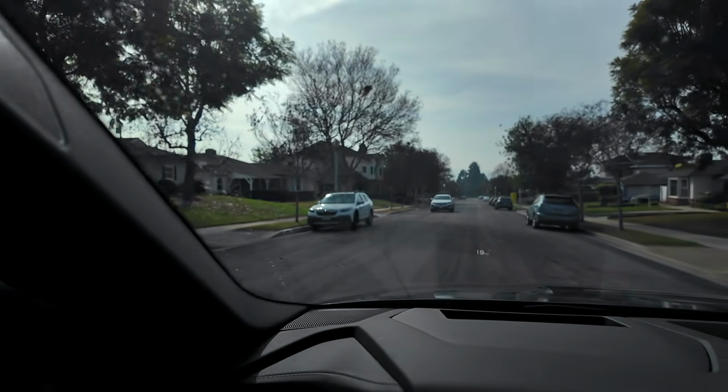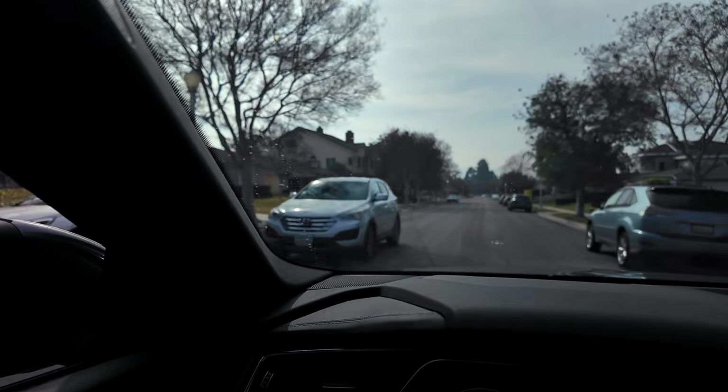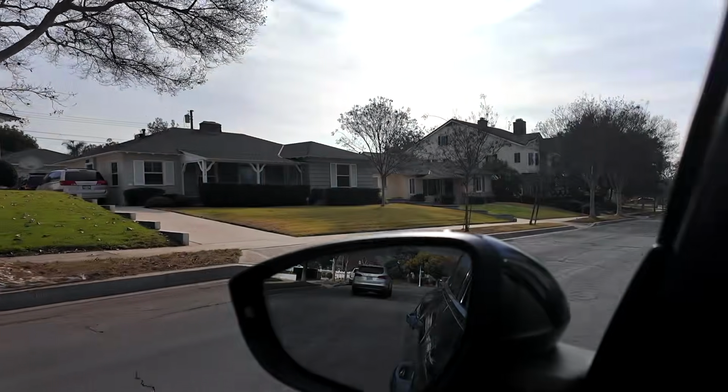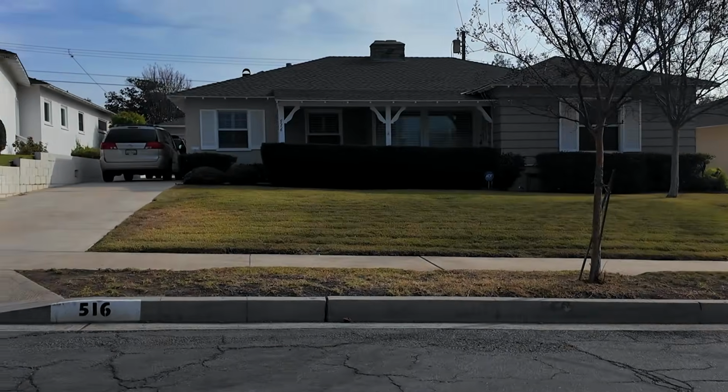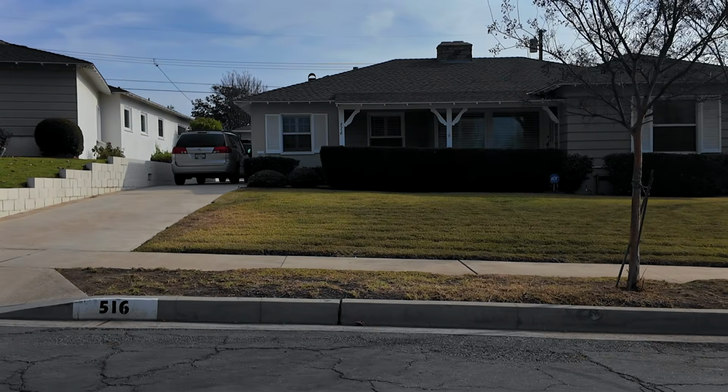And if you are a child of the 80s like me and you're in the area, you might as well stop by the Wonder Years house. It's about 2 blocks away.